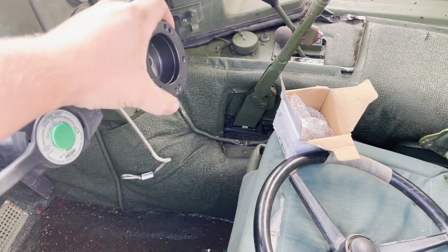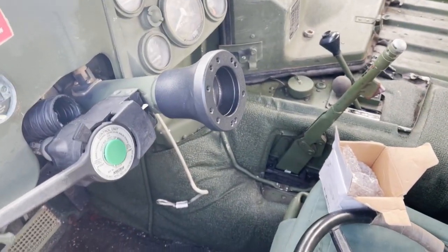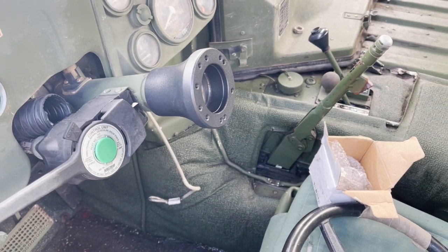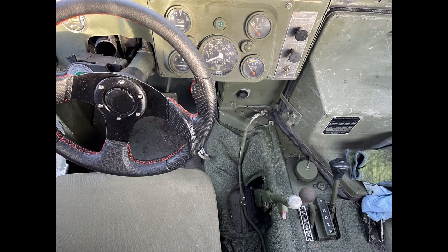Anyways, stick that on, look at that, bam! It's ready to go. That's what I'm talking about. Easy breezy. I don't know why everybody makes it so hard. It's easy. Look at that. That's a lot better than how it was before. In fact, these steering wheels are just a couple inches smaller than the stock ones. They feel really good too.